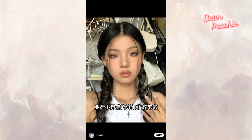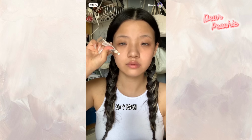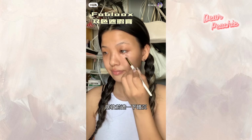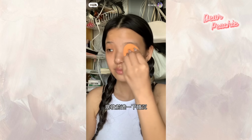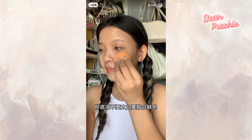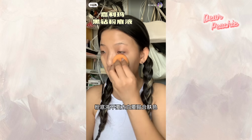First, Kiwi puts on her favorite lens in a gray shade to match her eye look. Prep your skin with sunscreen and hydrate your lips with lip balm. Then, she uses the concealer balm from Fablux to neutralize the blue tone of her dark eye circles with the concealer in orange shade. The apricot shade concealer is also applied to her under eyes and mouth corners to illuminate these areas. Next, Kiwi applies foundation to even out the overall skin tone of her face.